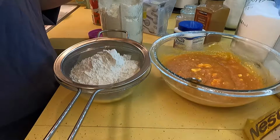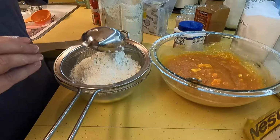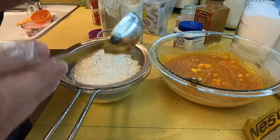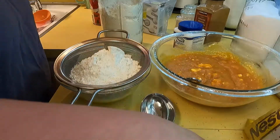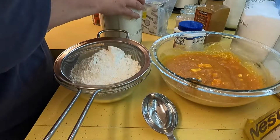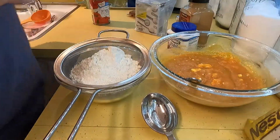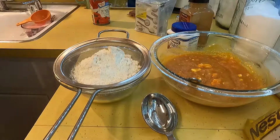I don't always sift things. And actually, the reason why I'm using this is because it will fit in my jar. It was all the flour's fault because I used a 1/2 gallon jar to put all-purpose flour over here. It's okay, though. Let me dust off my hands.